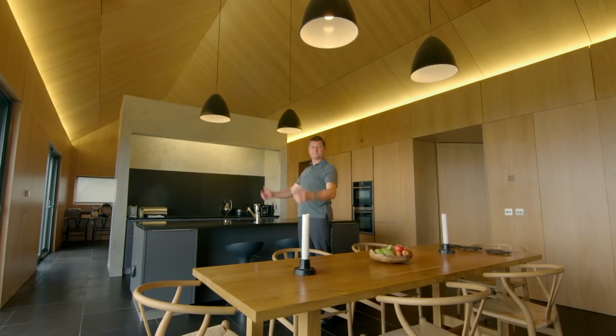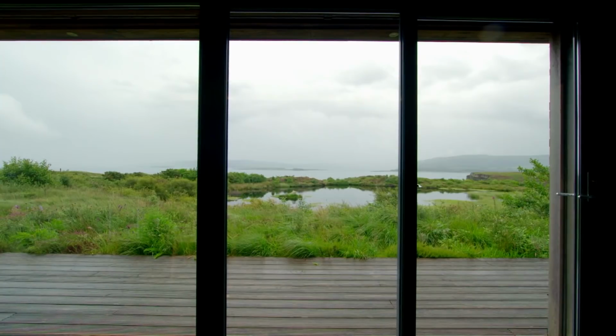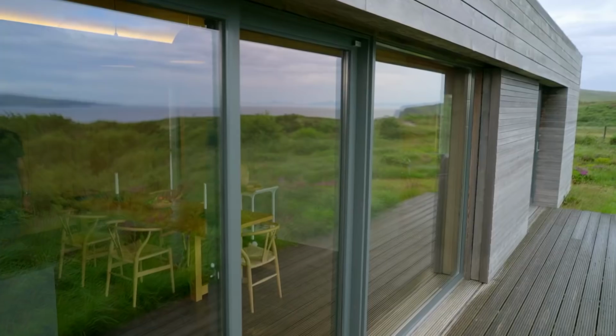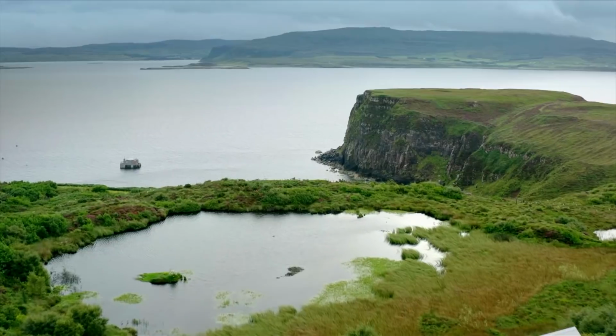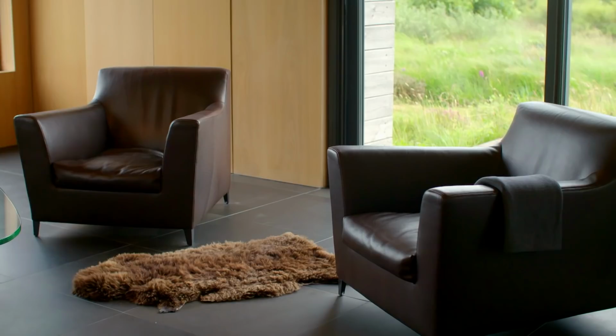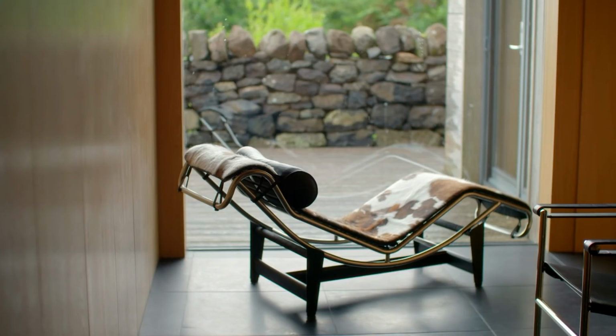And what a view. It takes your breath away. You can see for miles across the lochs to the beautiful Scottish mountains beyond. So dramatic. The contrast between the rugged shoreline and the contemporary warmth inside evokes a strong feeling of hygge, the Scandinavian term for coziness.